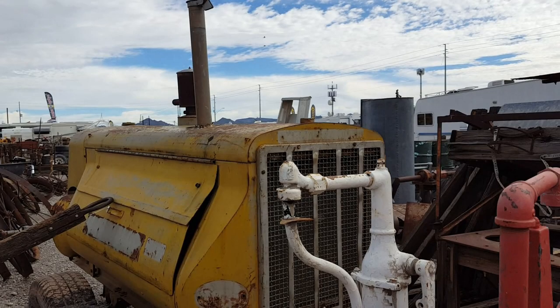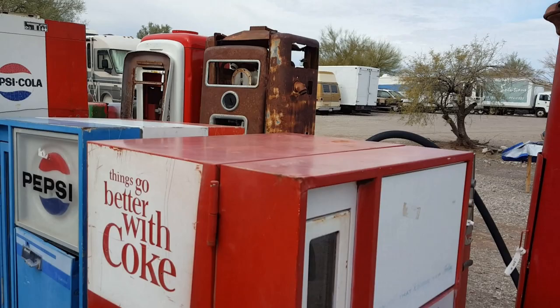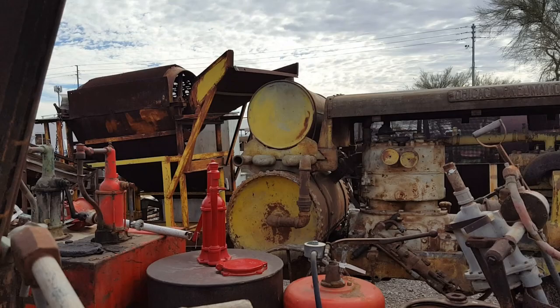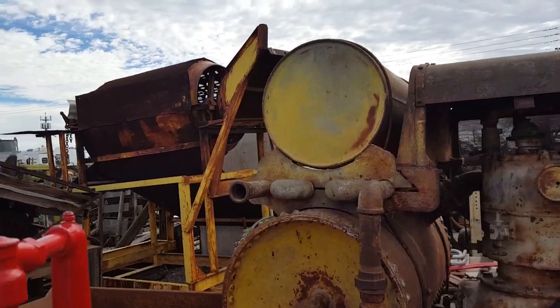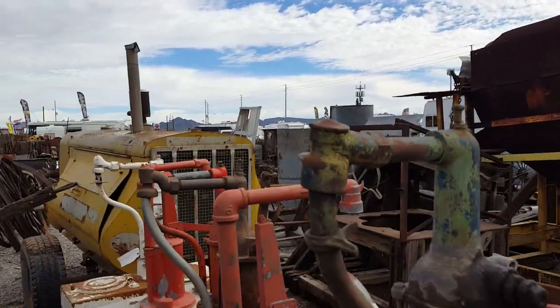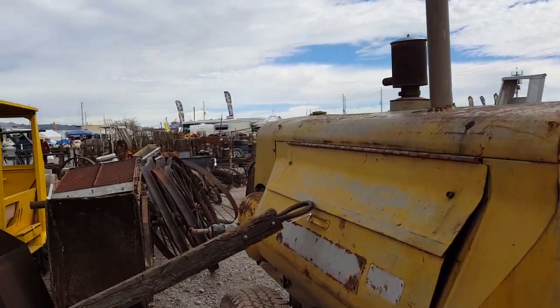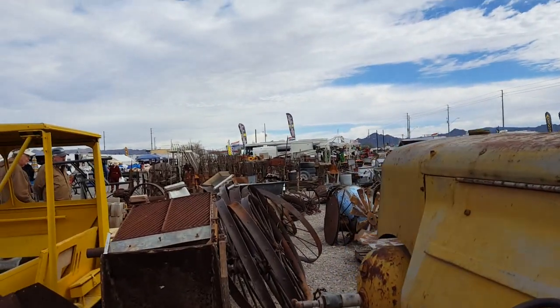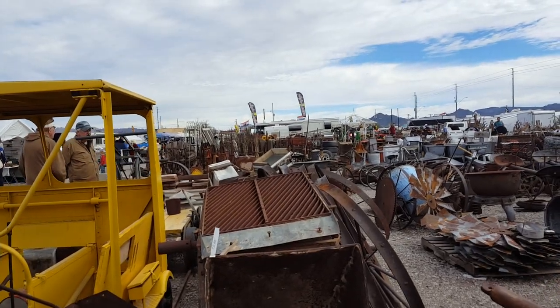There's so many different swap meets here at this time of year. One of our favorites is the Antique Swap Meet off of Main Street. It's right across the street from Silly Al's Pizza. We're at one of the swap meets here in Quartzsite. We always enjoy coming here to this one. You never know what they're going to have. All kinds of antiques, neat things.